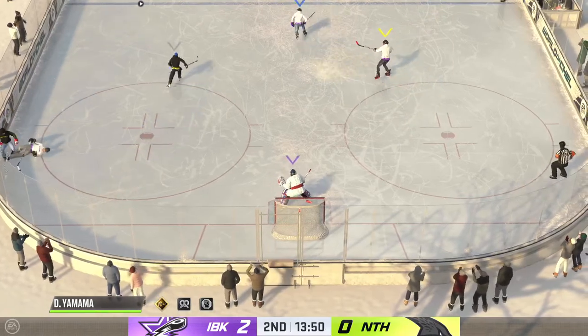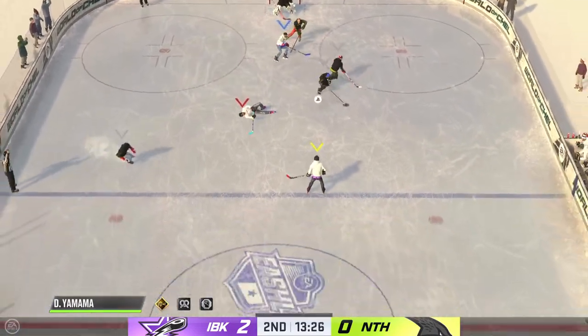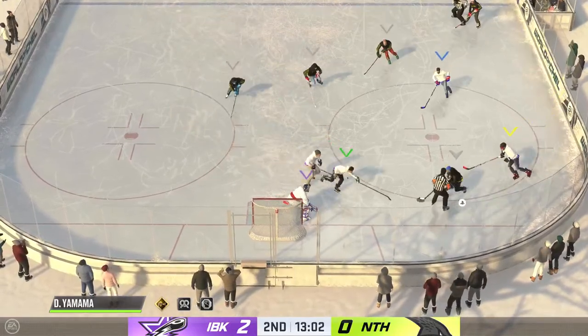Picked up along the wall by Dupuis. And some textbook body contact there. And a strong physical collision on the play there. Puck picked up by Rippon.